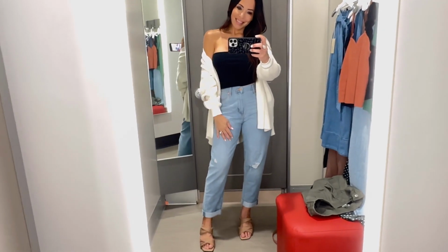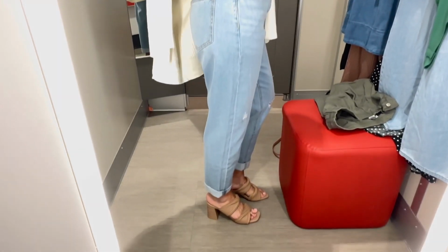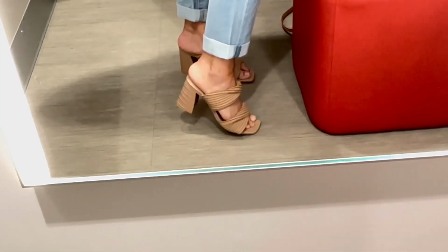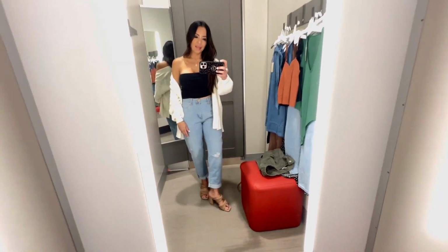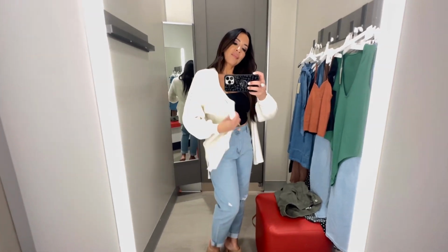Here I am wearing the really cool 90s straight leg jean, you guys. I'm wearing them in a size 6. Oh, and I'm showing you my sandals. Those have a knotted band, 2 actual bands that go over. I just grabbed a pair of neutral shoes. Later on in the video, I'm going to show you some fall shoes as well.